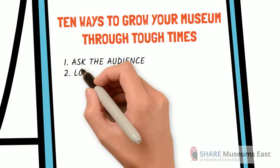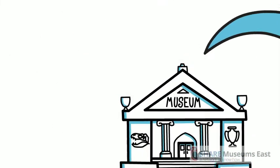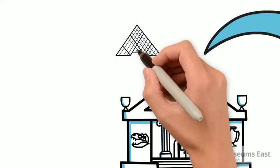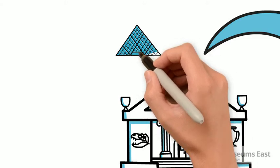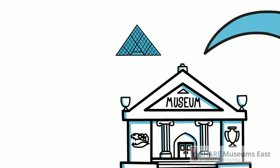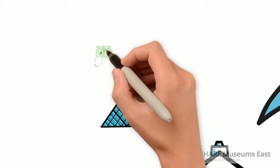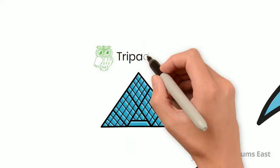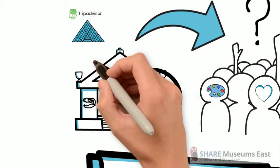It's also important to look around you and look at how other organisations are serving those needs. A competitor analysis sounds like a big piece of admin, but it's really just looking at other nearby museums and attractions, looking at what they offer and their visitor feedback, which is actually really easy to access through sites like TripAdvisor. Think about what you offer that's different to those other places.